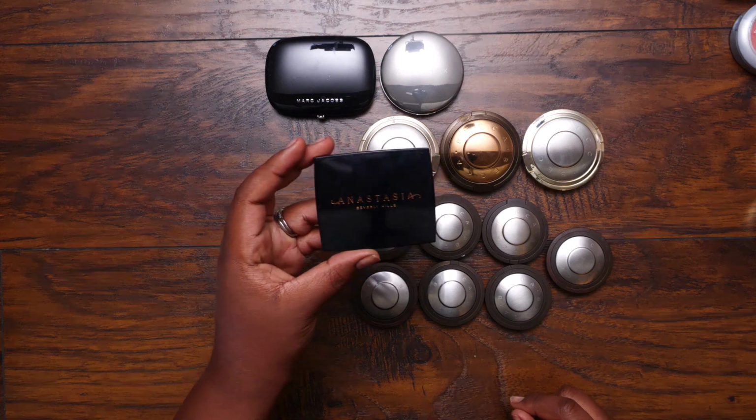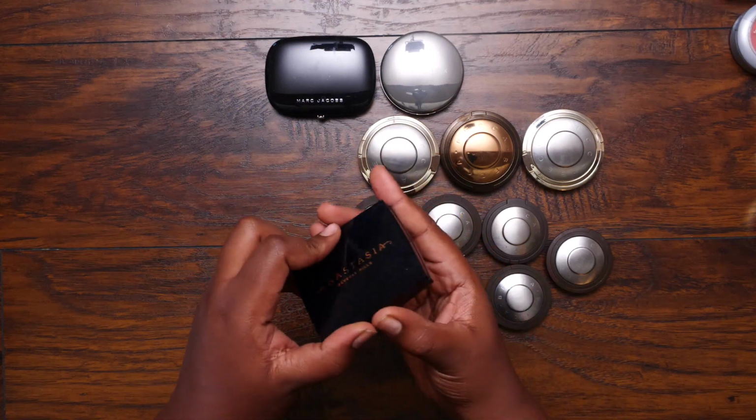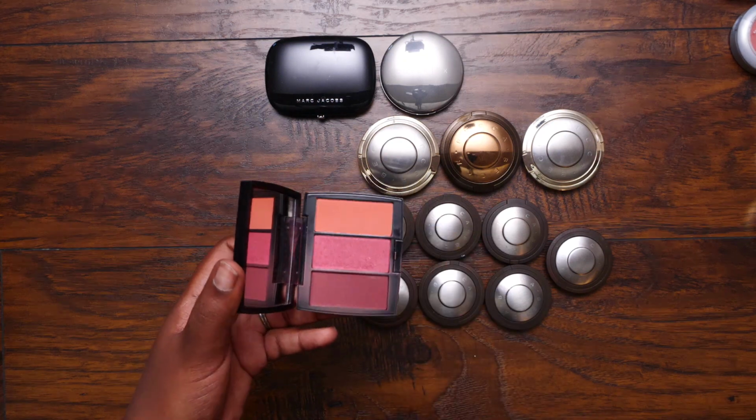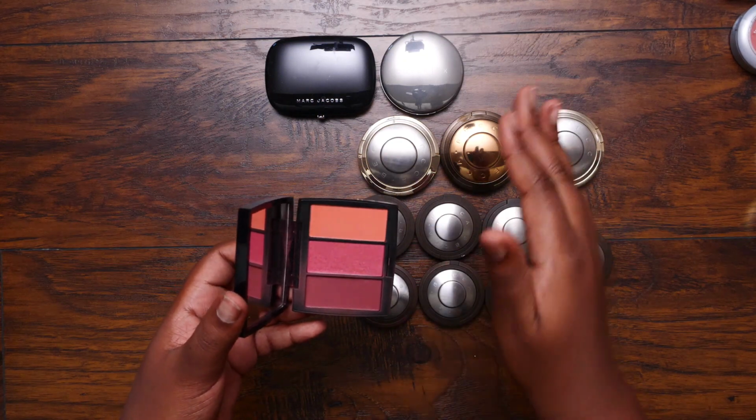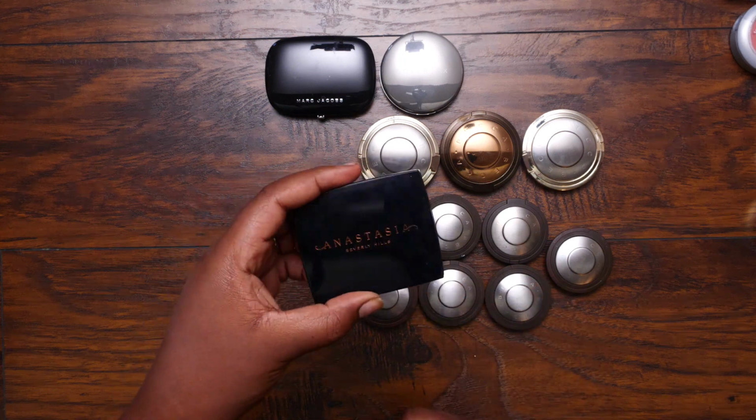All right, the next palette here is by Anastasia Beverly Hills, and this is the Berry Adore palette, and this I do gravitate towards a lot. I feel like I can mix all three shades. These two are my absolute favorite, so I'm gonna go ahead and keep this because I do use it.